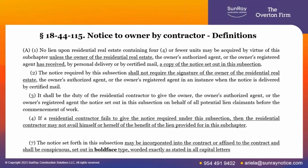The notice doesn't have to be signed if it's delivered by certified mail. Courts have also accepted FedEx, UPS, DHL, anything that requires a signature. The residential contractor is also supposed to provide this notice before the delivery of labor and materials to the job site. Not just for themselves, but for all the subcontractors and suppliers that work on that project.